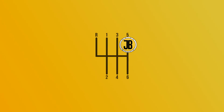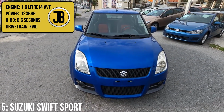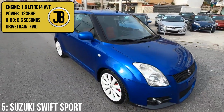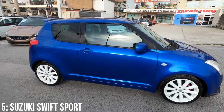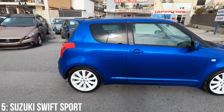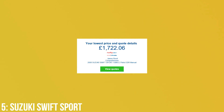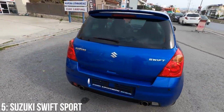In 5th, we have a car that literally has sport in the name. It's the Suzuki Swift Sport, which hosts a 1.6 litre inline 4 engine with variable valve timing, putting out 123 brake horsepower and managing 0 to 60 in 8.6 seconds. Normally when you go for a car that has the word sport in it, insurers massively up those prices for young drivers, but I managed to get a quote for £1,722, £600 under the average, but still quite high relative to the next 4 cars in this video.